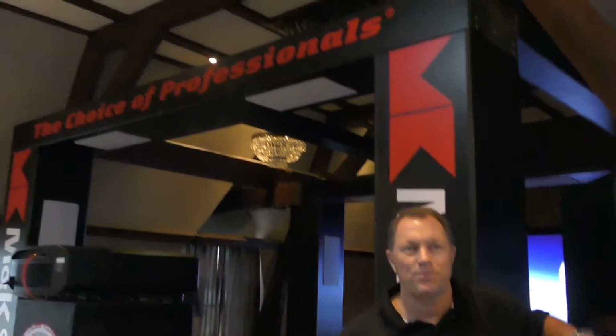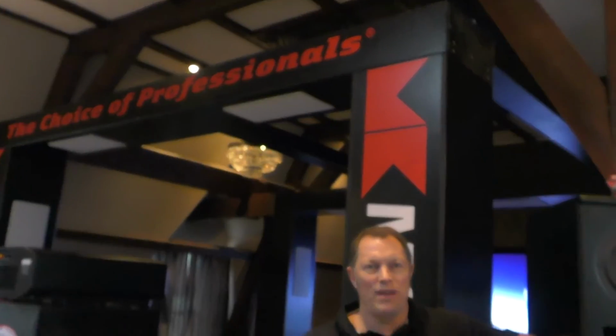If you look up there, it says the choice of professionals. And we like to say that we are kind of the speaker brand, the choice. When any movie director goes into his studio, they select M&K Sound speakers. Yeah, well, it was basically based because they had to invent a subwoofer back in the 70s.